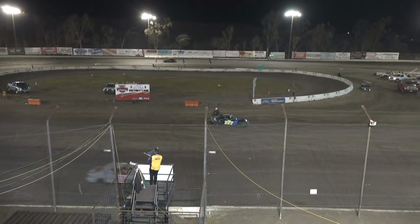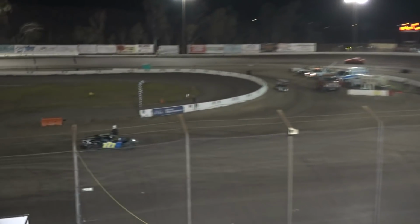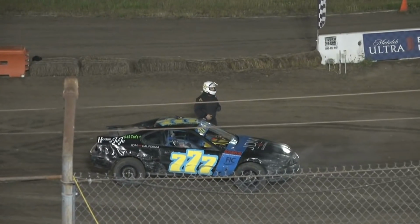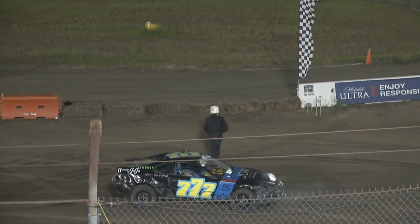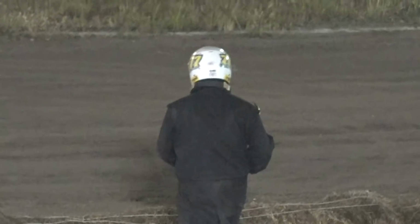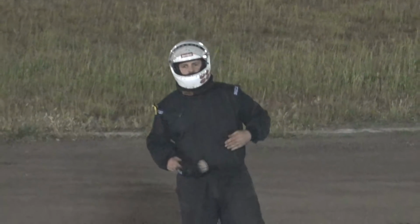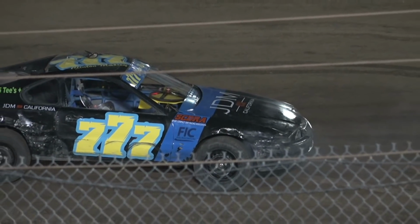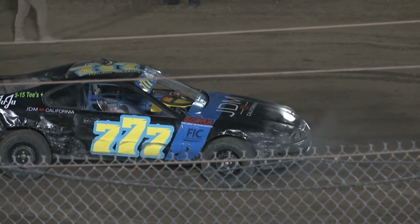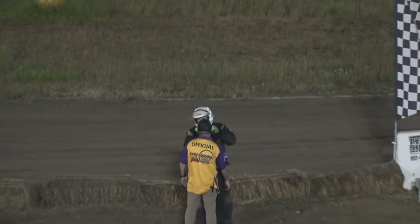I don't know if they want the driver just watching the race from here. Hey, what better seat, right? So let's recap here. We're 9 laps in to this 20-lap feature, and we've had 2 cautions. One because of a rivalry. And the second one because the 777 of Clinton Massey decided to become a spectator trackside. Well, it's a good seat.